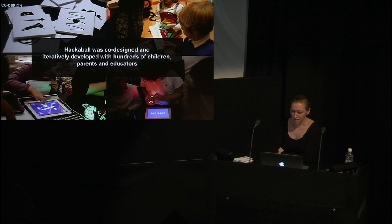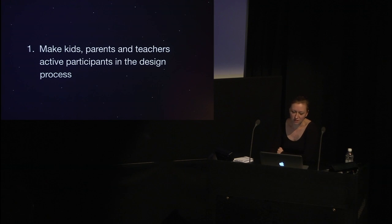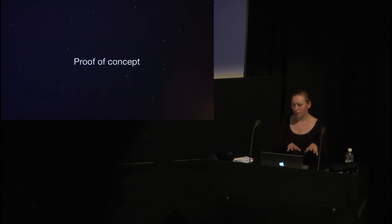So I would say, how do you make this empowering and intuitive? My first answer to this is, make kids, parents and teachers active participants in the design process. I can show you some examples of how we did this. I'm going to show you the progression of how we went through different prototypes, and then I've got some documentation of tests that goes with that.